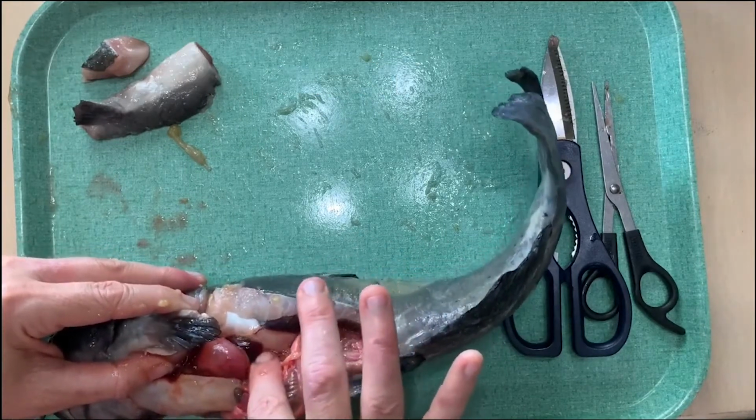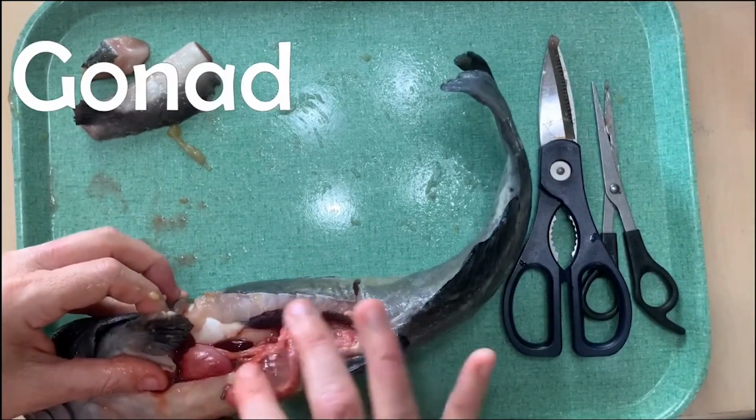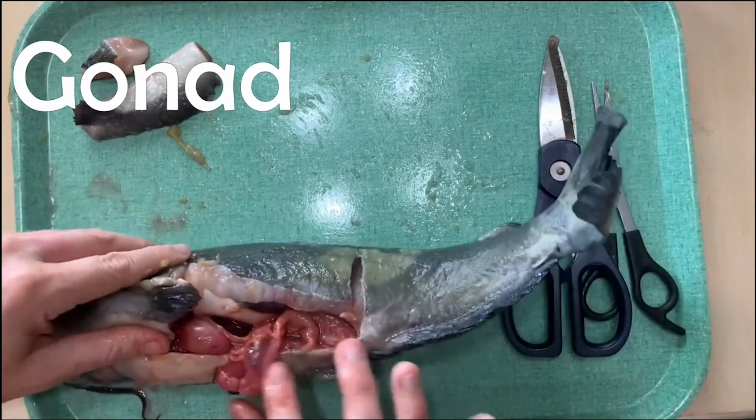And we have a male fish here because this sac right here is their big sac of sperm. So this guy was ready to fertilize the eggs and had the ability to do so.